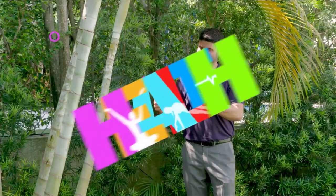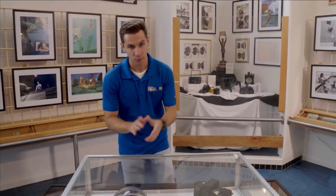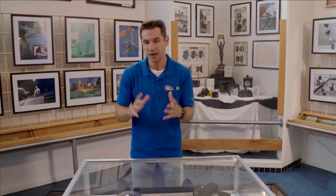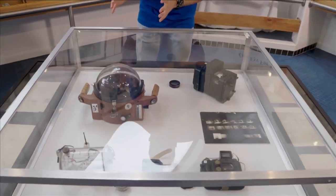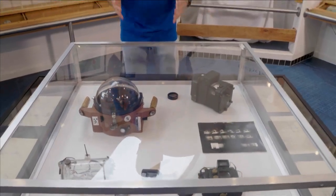Nice. In the photojournalism section of the International Swimming Hall of Fame, we get to geek out a little bit because they have cool equipment that we as a TV crew might be able to use to make some pretty cool images. If you take a look down here, you'll see some of the original underwater camera housing used to take some of those photos that we wouldn't have been able to see without it.